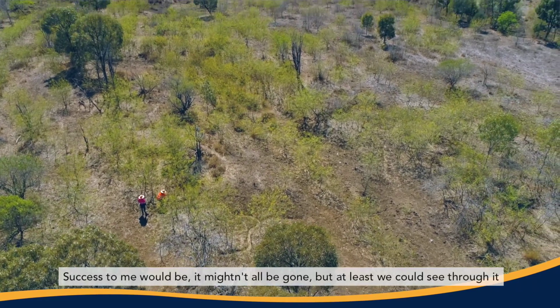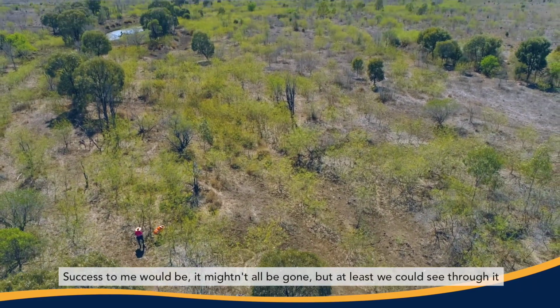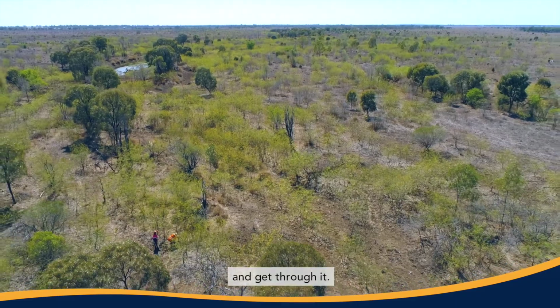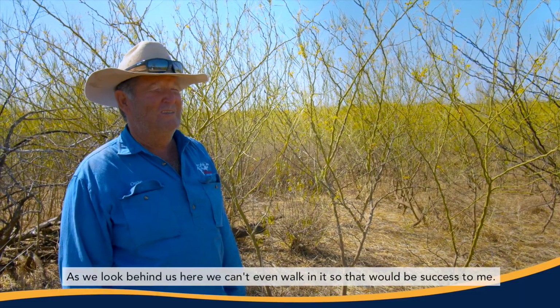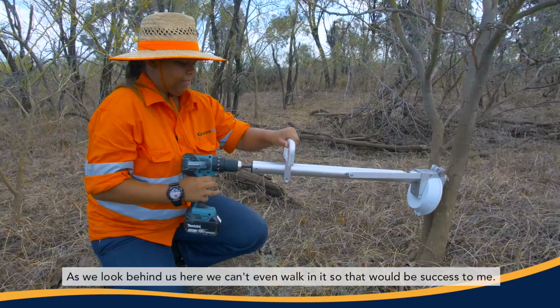Success to me would be, it mightn't all be gone, but at least we could see through it and get through it. Like, as we look behind us here, we can't even walk in it. So that would be success to me.